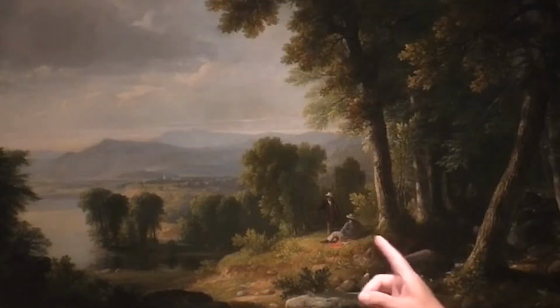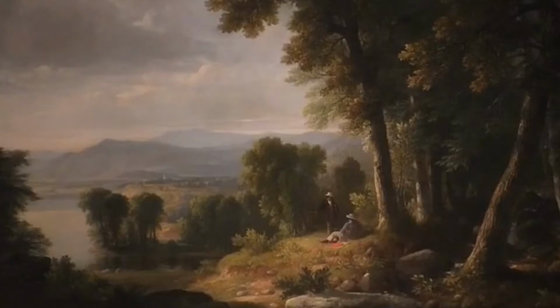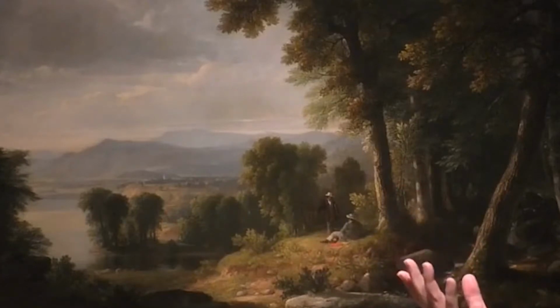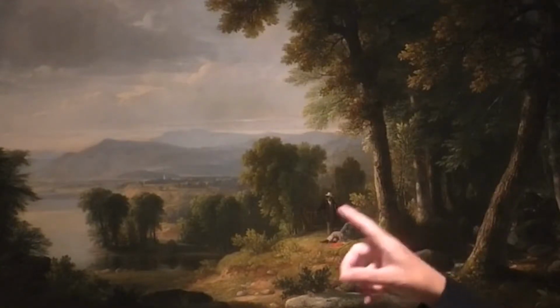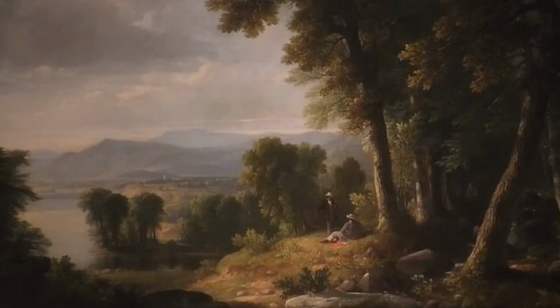There are two men. See them right there? One is kind of sitting on the ground. The other one is standing up. Have any idea what they're doing or who they are? They are artists. They're talking to each other about what they see and how they would paint it. So if you were to try to paint a landscape, imagine yourself sitting there and somebody telling you, paint this landscape. What would you do?